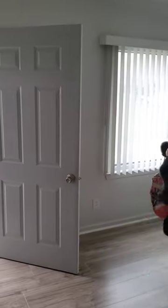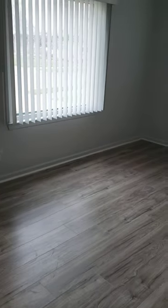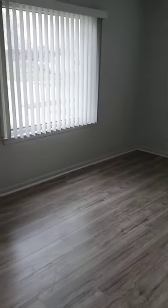What do you think about the floor color? You know, I like the floor color a lot. I don't think I love it with the color of the walls. What do you think? I think if the walls were white, these floors would really pop, because the floor color is really, really nice. You like it? I do.